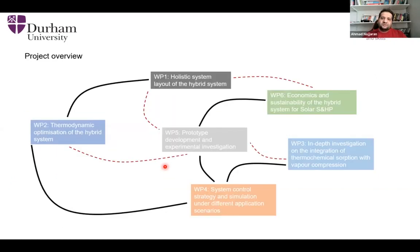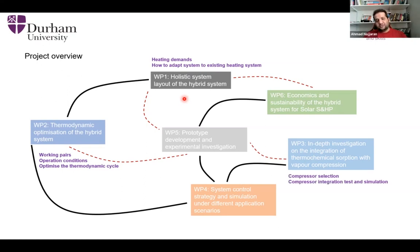Our project is divided into 6 working packages. The first one is to understand what hybrid system we are looking for, and once everything is finished, we are going to check the thermodynamic optimization of the device, check the working pairs, check the adsorbent material, what's the adsorbability, what's the energy density, and so on. Because we are using lots of equipment in our device, we need to size our evaporator, our condenser, our reactor, also the compressor selection, and we need to simulate the compressor.